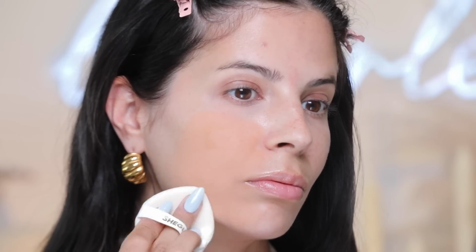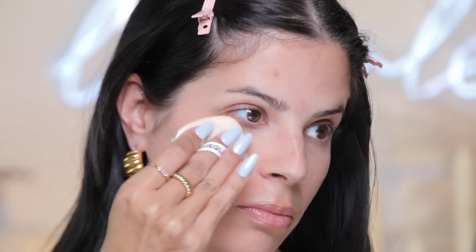Okay, but anyways, this is a sponge, and what you'll do is you'll apply whatever primer you're using. I recommend not using a super heavy one and letting that dry down 100% completely. You're not gonna want to use a bunch of cream products under this, okay? So I like to add whatever primer I'm gonna use, and then I like to start buffing this into my skin, and it builds up this really phenomenal high coverage, soft matte velvet finish.